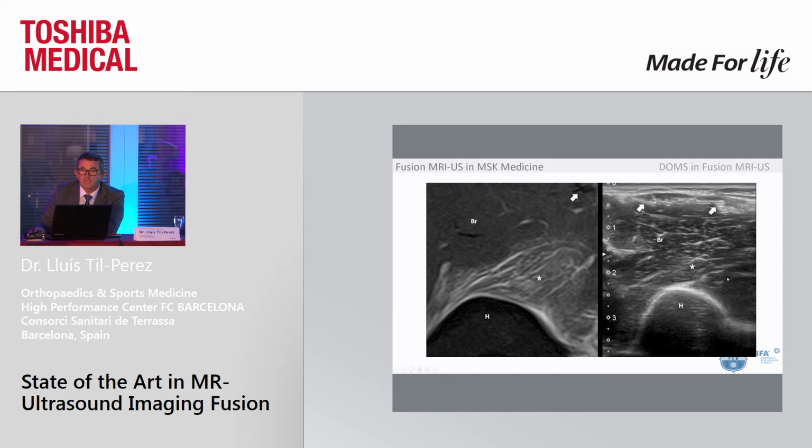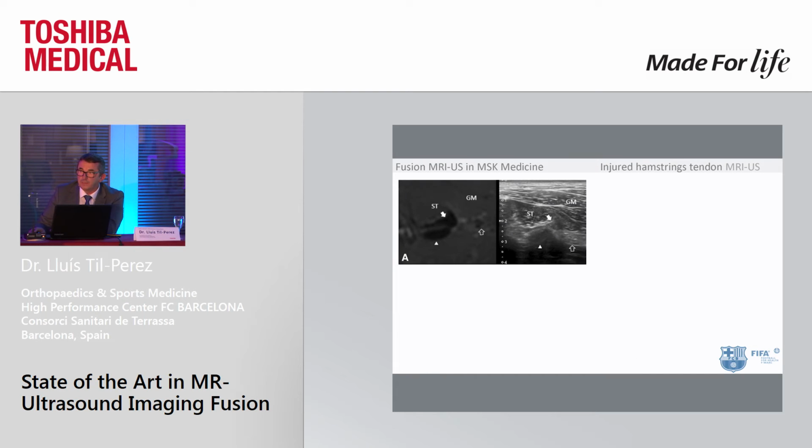Better understanding of hamstring injuries, as we have heard in some lectures before, is challenging, especially for football players. The most important factor in determining the severity of the injury is to identify the central tendon, if the central tendon is torn or not inside the muscle belly. In this case, this is an 18-year-old football player, another young player. We can see the central tendon and the semimembranosus and its relation with the ultrasound.